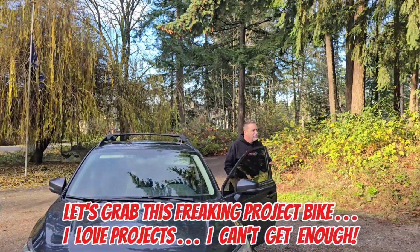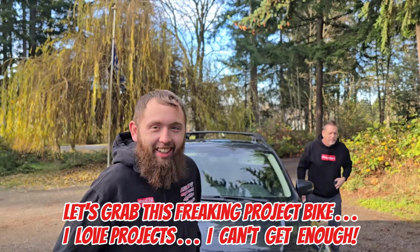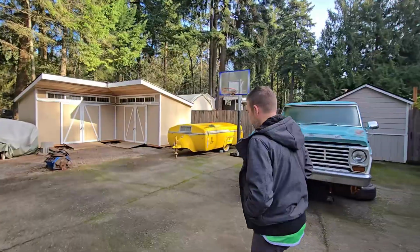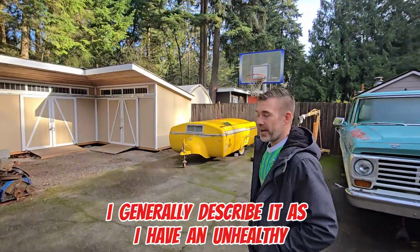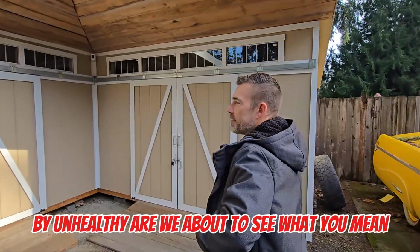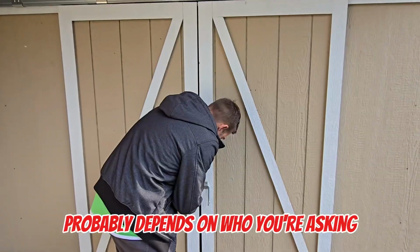Rob, this project, I love projects. Can't get enough. Where are we going? This is the Scooter Shack. I generally describe it as I have an unhealthy scooter addiction. By unhealthy, are we about to see what you mean? Yes. Probably depends on who you're asking.